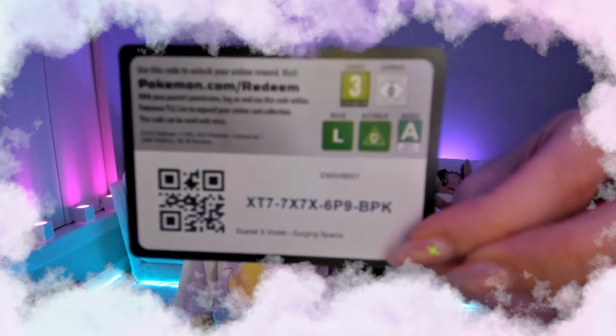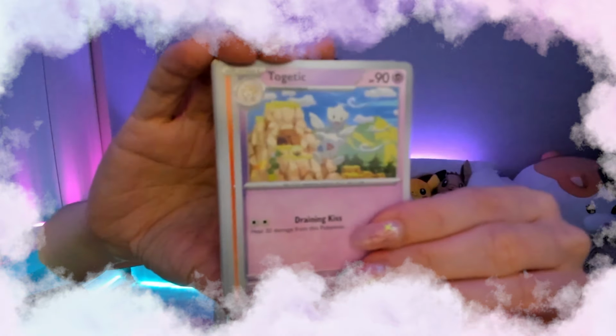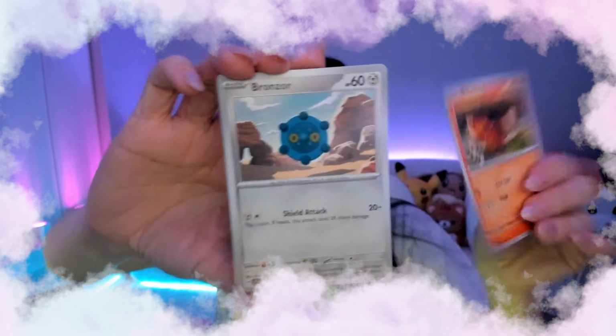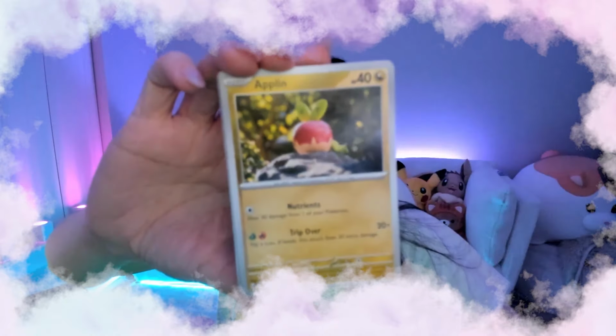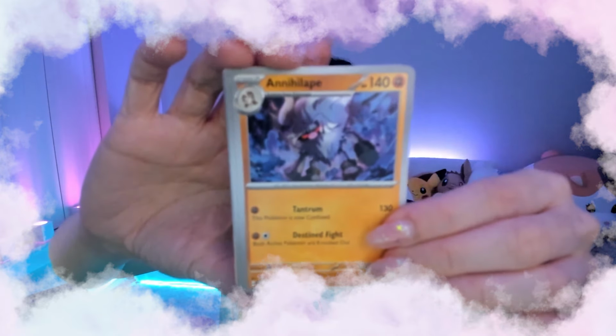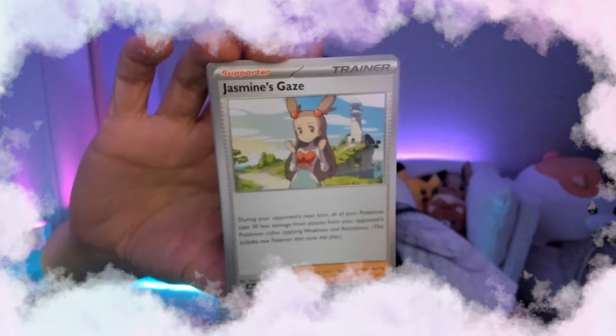Next one, we got Pikachu on the front. That's good luck, right? Good luck. Are a little bit grown out. I'm sorry, guys. Been working a lot. Well, we got Togetic. I will keep that one. Sizzlipede. Oh, it's a bug. Bronzor. I don't like the Applin. And an Ape? I don't know.